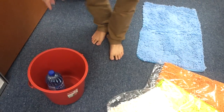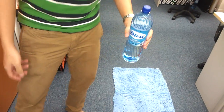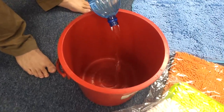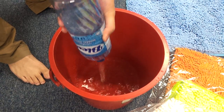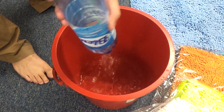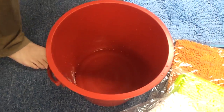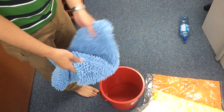First, we are going to pour in 1.5 liter water into the pail. So, okay, let's just pour the water. Throw this microfiber floor mat into the pail and see how much water it can absorb.